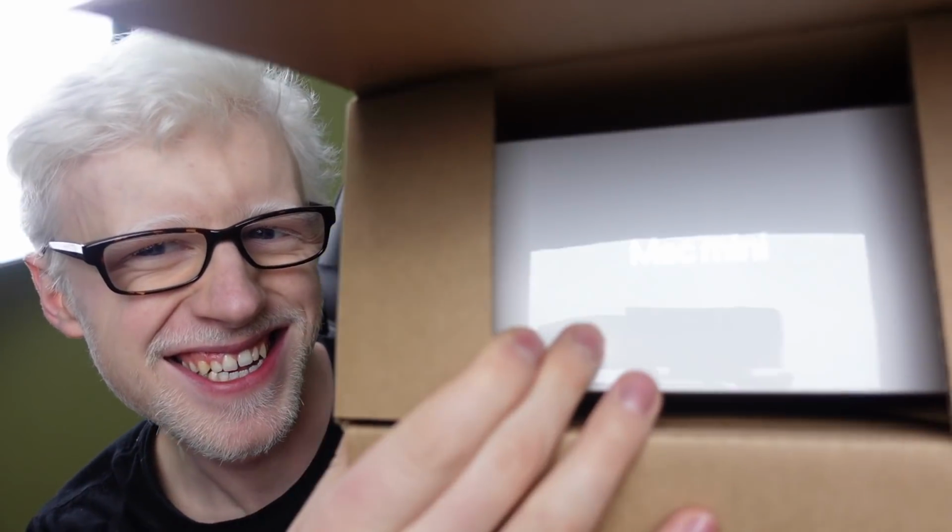So this came all the way from China, and I've been keeping an eye on the tracking, and ooh, there it is. Look at that. It's in there. It's definitely a Mac Mini. Man, that's shiny. It's been quite fun to watch the journey of this guy. I've been checking tracking every single day, as you guys can imagine. Oh, here she is. Here she is.